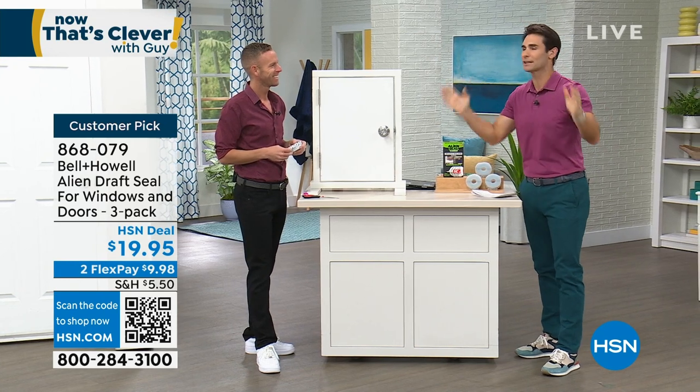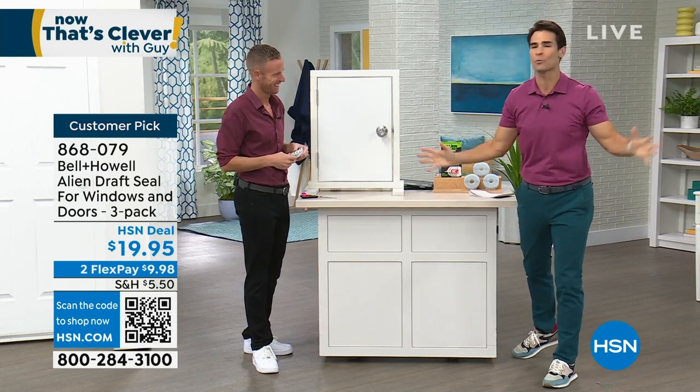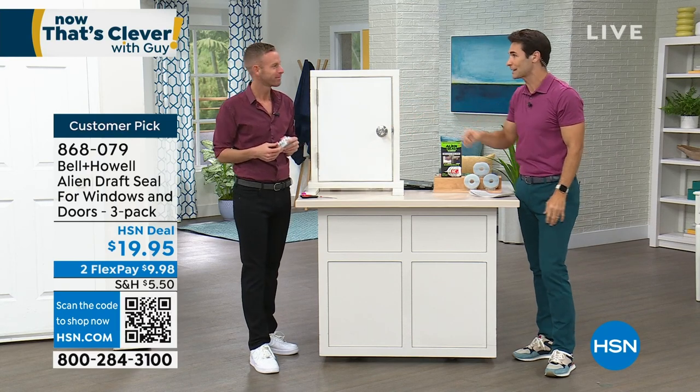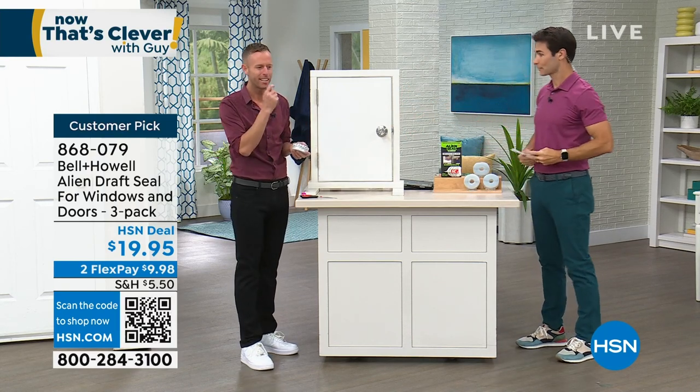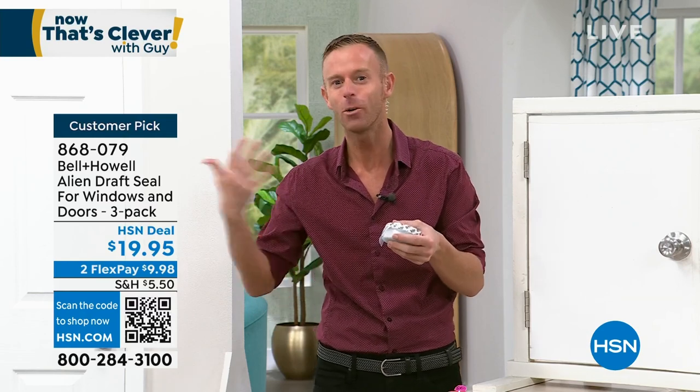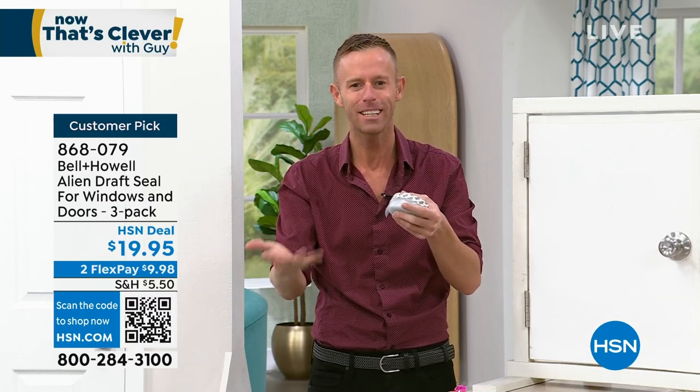$19.95 before you replace that door, before you replace that window. Just cover up the gap here. That's all you're gonna do, and we're gonna show you how easy it is. Right? I mean, one of the hosts said, we're selling money savings, that's what we're doing, because the draft coming into your house or the heat going out, it's all losing the cash, right?